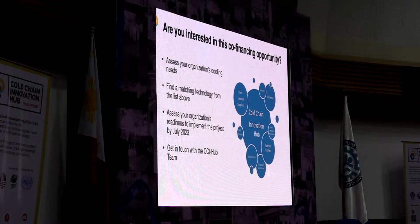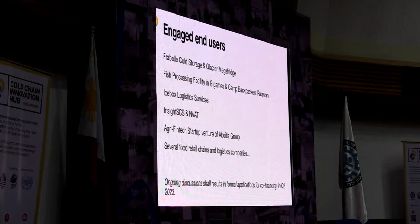And of course, get in touch with our team. We are always open to discuss these options. A number of end users are here in the room, so we have ongoing discussions with a number of stakeholders. Examples of companies that we have been engaged with in the last weeks and months are Frabel, Glacier, Fish Processing, Icebox, Lines. Many of them are here in the room. Again, we are quite open to work with all the end users out there.